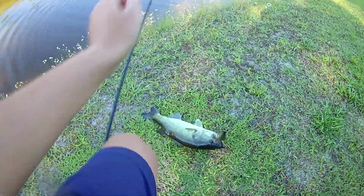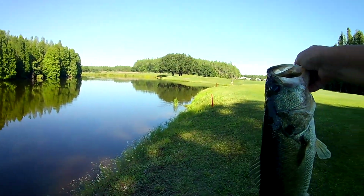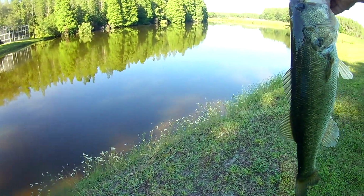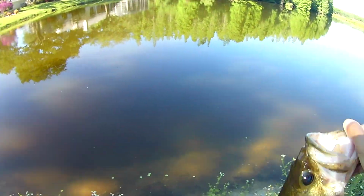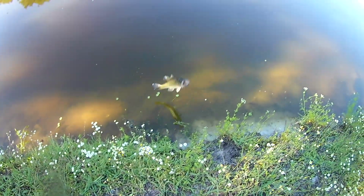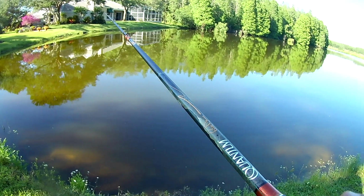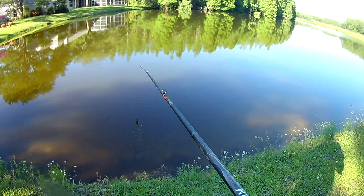So guys, nice little 1 pounder. Bandito Bug. So guys, first fish of the day, little 1 pounder. There's a little brush kind of thing sticking out. I saw something chasing it, cast it, give it some twitches, and this guy just chomped it. Let's get him back in the water right here. There you go. I don't think the big ones are really fired up yet.